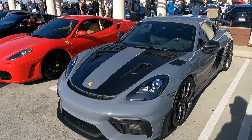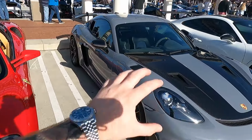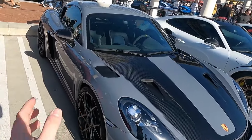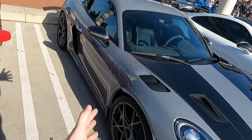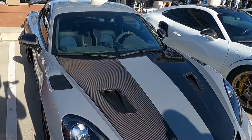Here we have a very nice GT4 RS in the front row. This one being an Arctic gray spec. Very, very nice car. Love the gray wheels on it. You see a lot of the time they go for these magnesium wheels, which I think obviously functionally are phenomenal, but I do like the gray wheels on this. Just gives it a very nice monochromatic look.